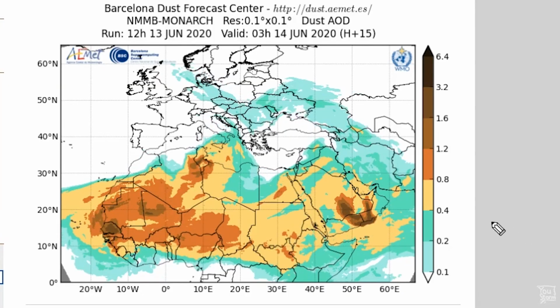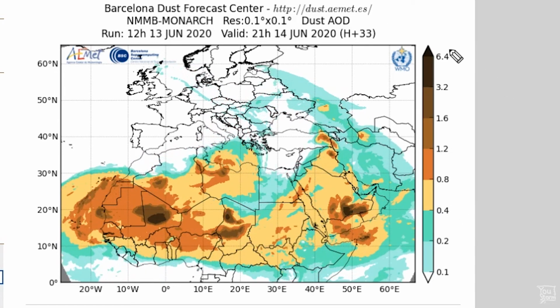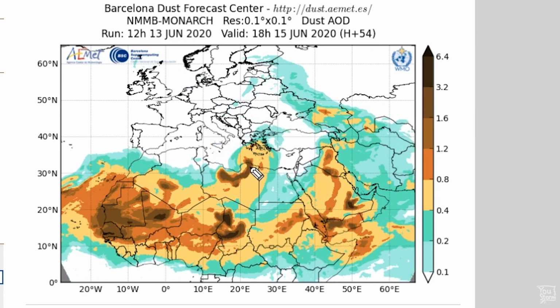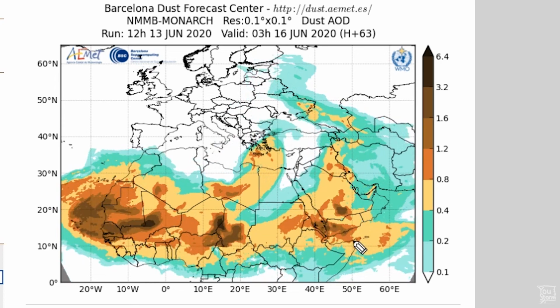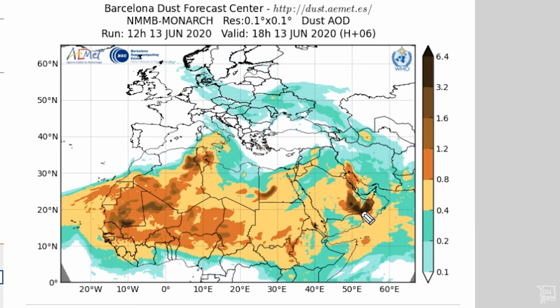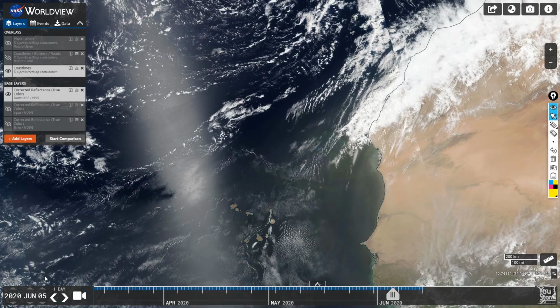If you want to check the dust forecast, a good place to go is the Barcelona Dust Forecast Center. Just Google it and it'll come up, and then that shows all of the dust pouring out over the Atlantic, as well as that dust going into Greece, and some activity over the Middle East. A bit of a top scale dust storm there on the 14th. These dust events over the Atlantic develop over several days, and in fact I've had to go back to June 5th in order to get beyond the origin of that dust storm.